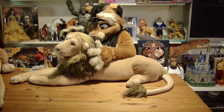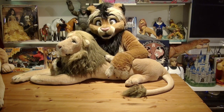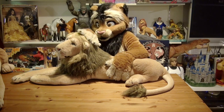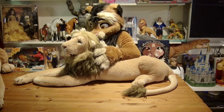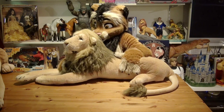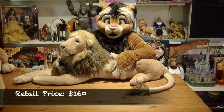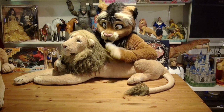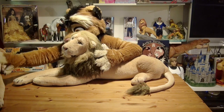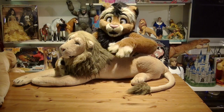And I actually found this plushie in 2016 when I was in Chicago for Midwest Fur Fest. I had a day off and went to the Lincoln Park Zoo, and in the gift shop they had one last example of this beautiful plush for sale, and the price tag was $160. But since I had been on the lookout for so long for a male lion that would fit my lionesses, it was actually a no-brainer.